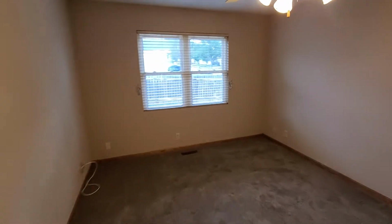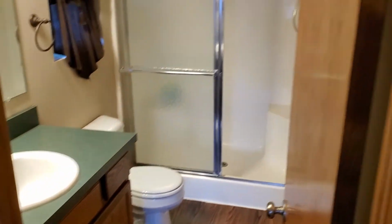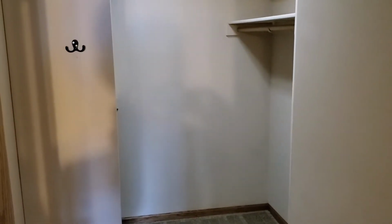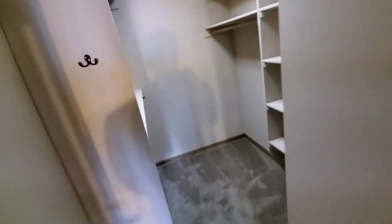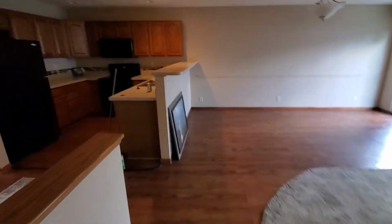And here's the master. Put it on normal here just so you get an idea of the size. Nice walk-in closet, really nice. Lots of shelves and knickknacks and real close to shopping and up north, the airport.